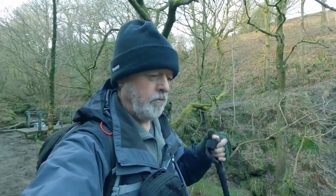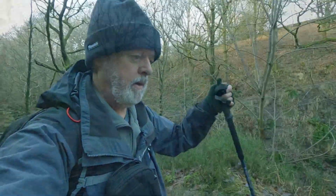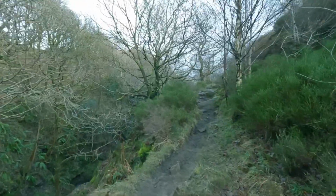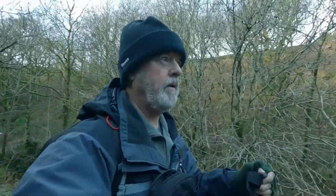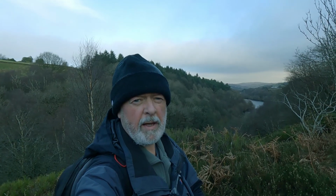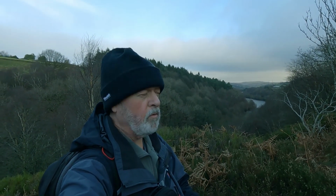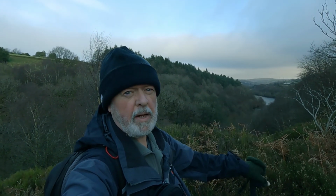Can't beat a good waterfall, very beautiful. This is a rather nice patch of woodland we're walking through down here as well. First view behind me there, down to Brownhill Reservoir. I think we'll just go over the top now and start to drop down to the dam.